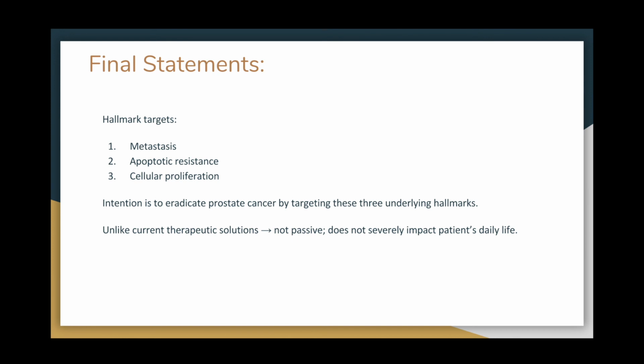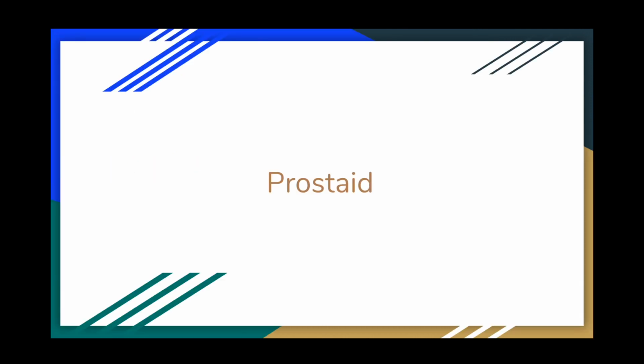Prostaid is novel and ambitious in nature, with the intention to eradicate the progression of prostate cancer after diagnosis through its two-part application. It is unlike present passive and aggressive therapeutic strategies, such as surgery, chemo, or radiotherapy, which can severely impact a patient's everyday life. Thus, to advance the combat against prostate cancer, please support the creation of Prostaid.